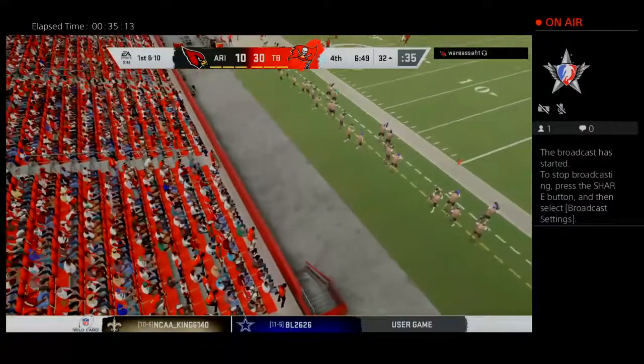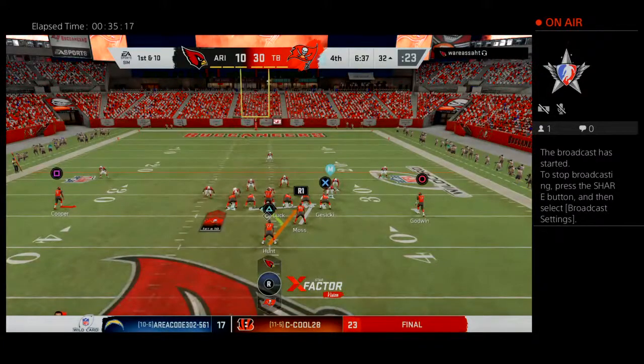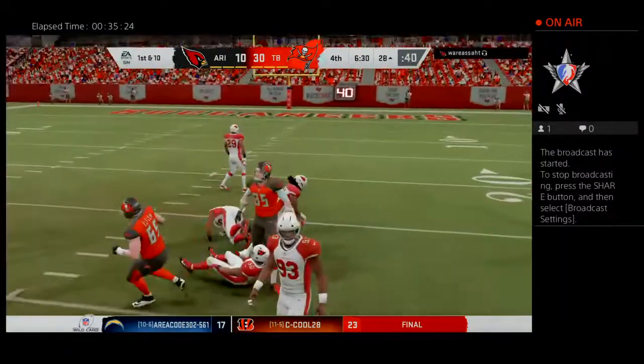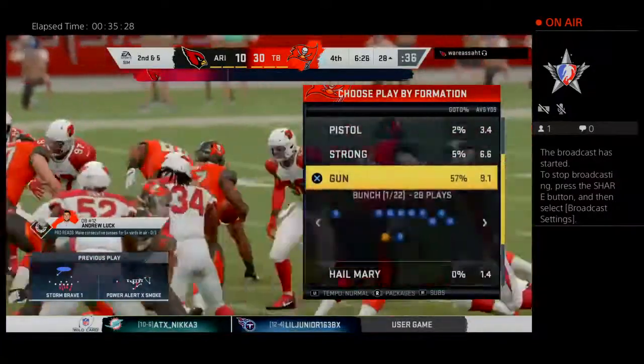Definitely. You want to bleed things out at this point, right? Continue to possess the football, gain some yardage, and put the onus on the defense. Do they have to use timeouts? What are they going to do to stop you? You take in charge. And a 5-yard gain as he's down inside the 30 to the 28-yard line.